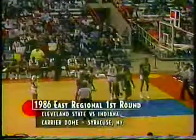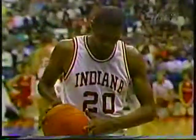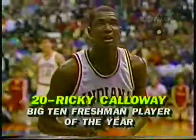Ramsey came back into the ballgame for Cleveland State. Salters goes out of the contest as Cleveland State has their own little huddle down here. 6 minutes, 13 seconds to go. We're in the first half. It is 37-30. That was the seventh team foul, so we're in the bonus situation as Ricky Callaway steps up.